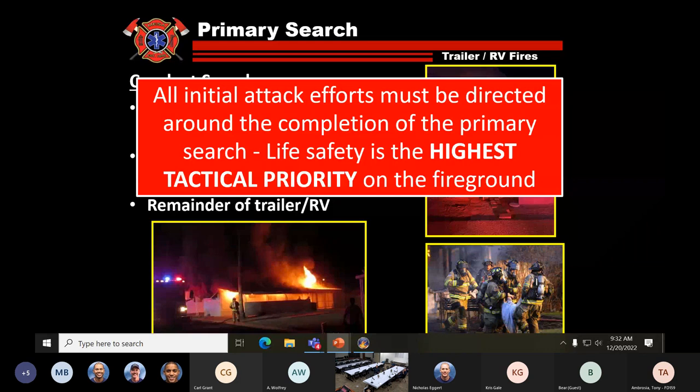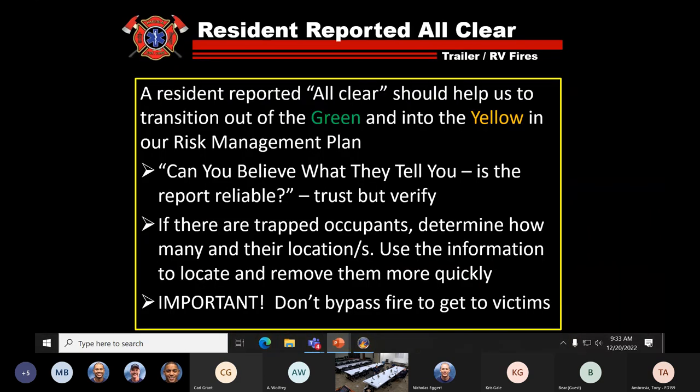As on any incident we have, all initial attack efforts must be directed around the completion of the primary search. Life safety is the highest tactical priority on the fire ground and should be on every incident we respond to. Resident reported all clear, just like we talked about on our residential fires a couple of months ago. Just understand, any time we arrive on the scene, if we have the ability to make contact with the resident and see whether everybody's out of the structure, that's going to help us out.